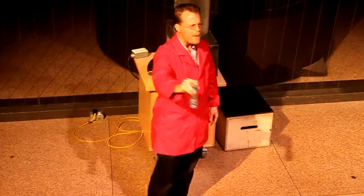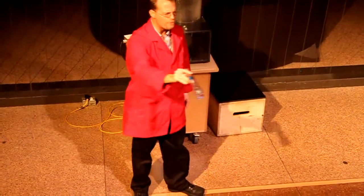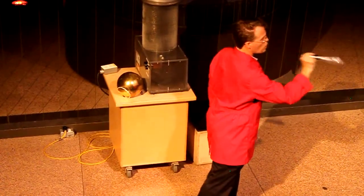Now, with neither the magnet nor the coil of wire moving, the light is dim. And that tells us that magnetism has no effect on electric charge if neither is moving or changing. But if I do some work and I move the magnet through the coil, yeah! Here we go.